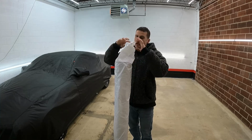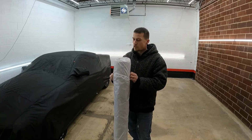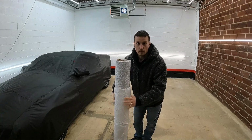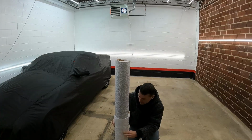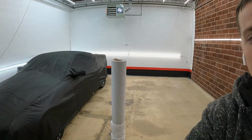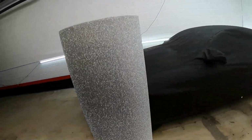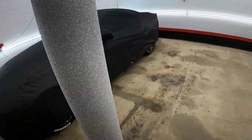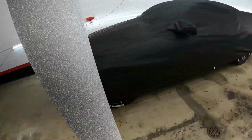This is what you call the Diamond Wrap 9000, courtesy of Paradox Wraps. I'm going to wrap this on the 2019 white EcoBoost Mustang convertible. Check this bad boy out. I'll bring you guys up close and personal so you can see it. Oh yeah, look at that. That baby's going to sparkle in the sun. Even when it's in a bit of shade, it's still sparkling. It doesn't even matter what sun it's at.